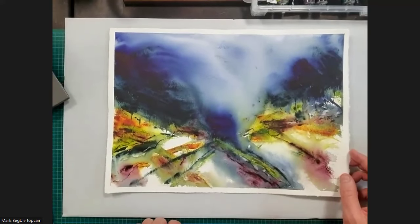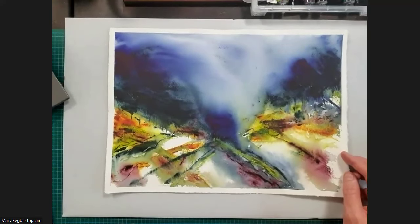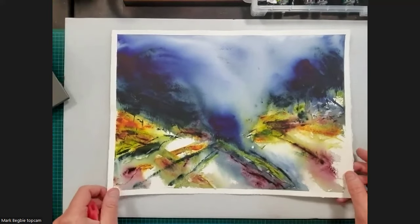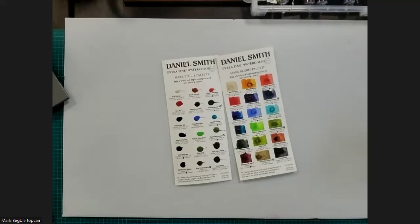I tend to use them quite a lot, as you can see in the landscapes. And I love these because they're just free. You can just paint, and you can see how they react together. And every time you do, you get a different result. So it's a lot of fun. So yeah, that's all I have to show. That's my dot card.